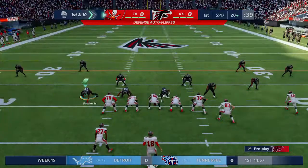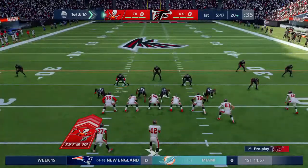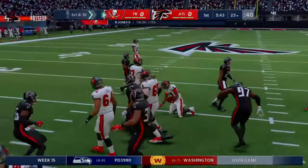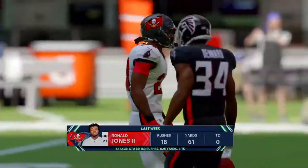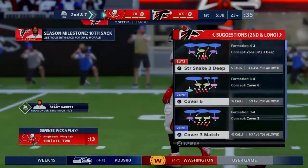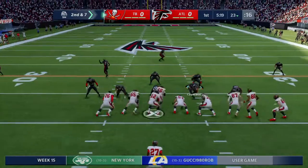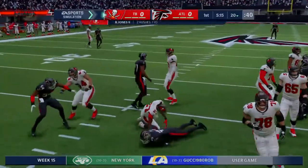Brady going to bring the Bucs up with a 1st and 10 at the 20. Here's Ronald Jones, first carry for the USC man. He'll get about 3 as he's taken down at the 23. The numbers for Jones last week, 18 carries, 61 yards. And to me, the goal is the exact same thing as last week. Get him the ball early and often. I think he's got another big game in him in this one.